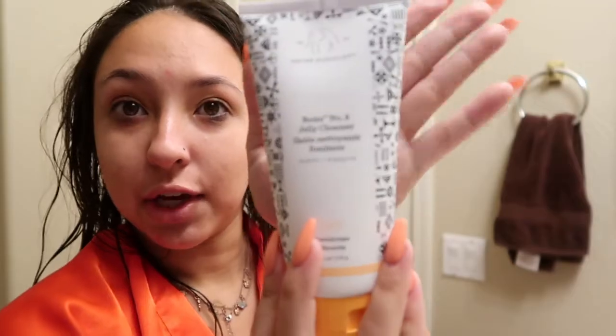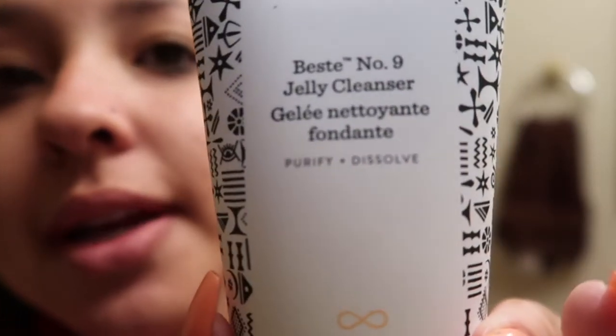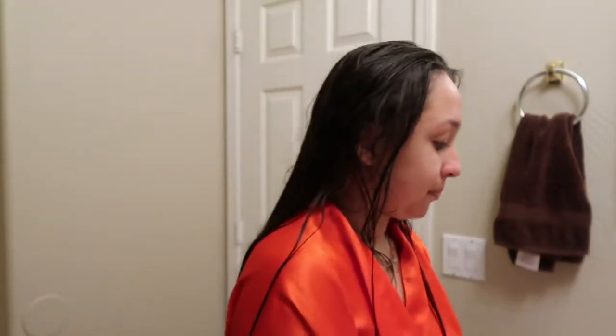Just took a shower and I washed my face in the shower with the, how am I a beauty guru? I'm not. With the Best No. 9 Jelly Cleanser. Yes, great. Okay. And my nighttime will do after work and stuff. And my skin was like okay with drugstore products, but I wanted a little bit, I wanted to invest, okay? I just wanted to invest.